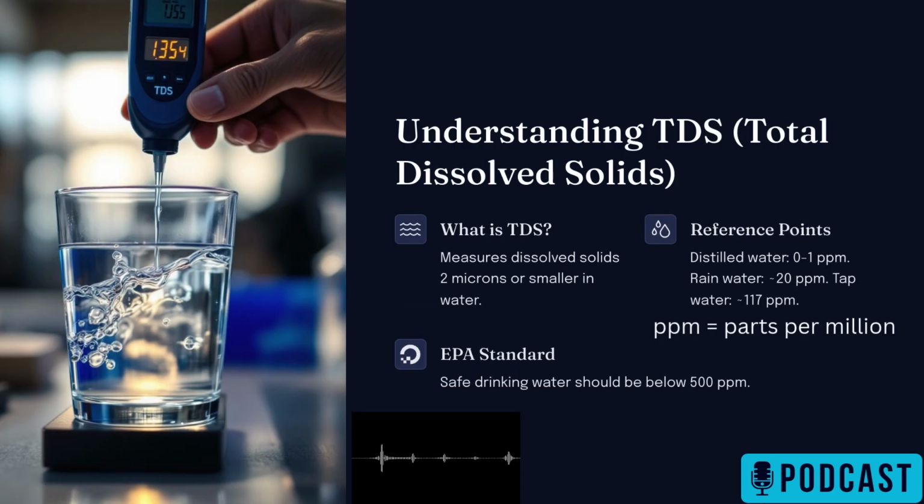Okay, so let's kick off with TDS, total dissolved solids. You said this test measured all the tiny dissolved particles, 2 microns or smaller. Yep, that's the measure. And just for some context, think about distilled water, practically nothing in there, usually 0 to 1 part per million, ppm. Rainwater, maybe around 20 ppm. Then you jump way up to seawater, which is packed with stuff, 20,000 to 40,000 ppm. Whoa, big difference. Huge. And for a benchmark, the tap water they tested in our source came in at 117 ppm.